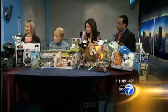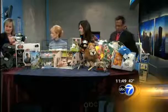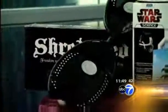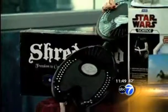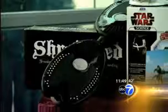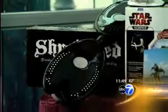Shred Sled here, which is an innovative kind of toy. It's got an anchor here, and it's really got inline skating. You can jump. You can act like you're snowboarding, skateboarding. Gets the kids moving, gets the body moving.